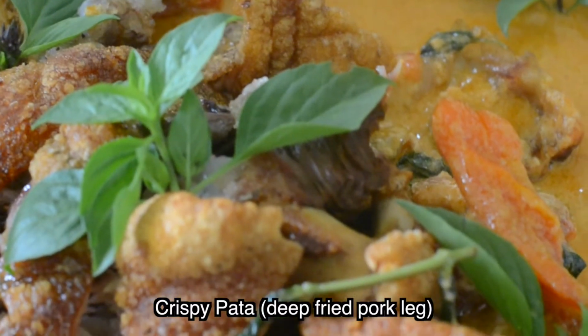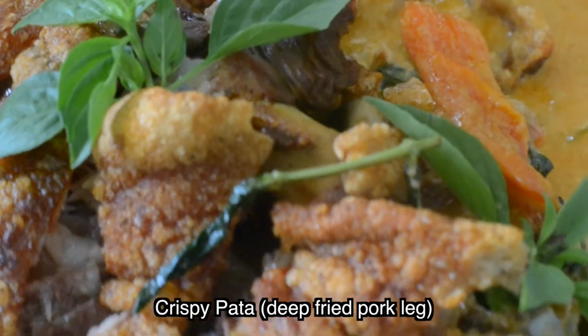And then, this looks amazing. The plating is just great. And I recognize that it's crispy pata, right? Crispy pata. And the sauce is? Red curry. So red curry crispy pata. Wow, that sounds really amazing. And of course, with that, you're going to have to eat a lot of rice, right?